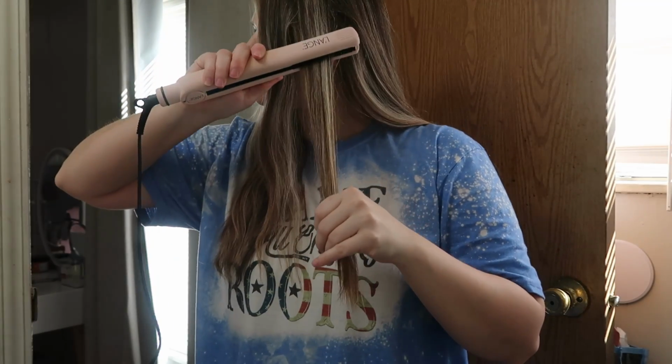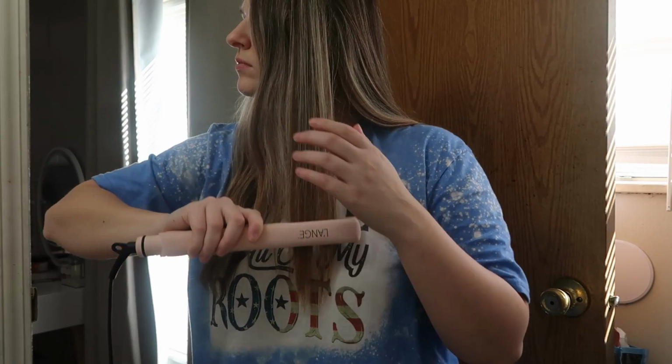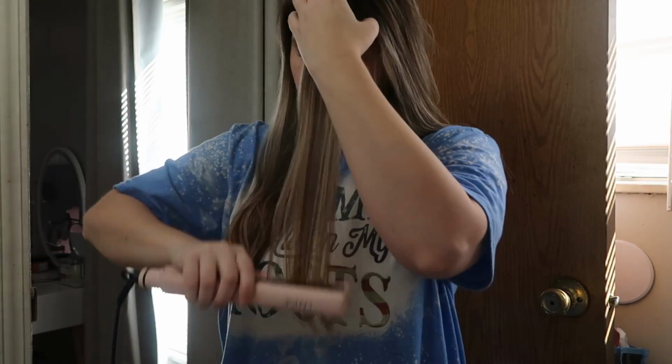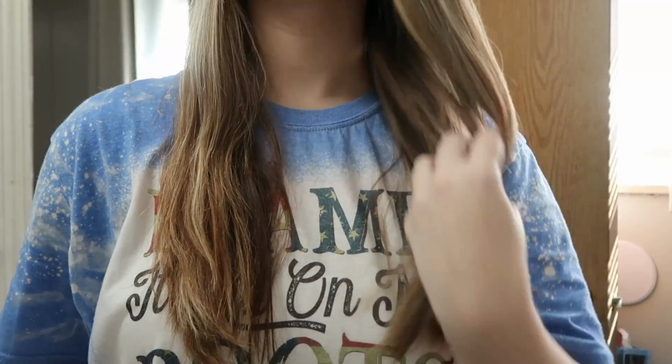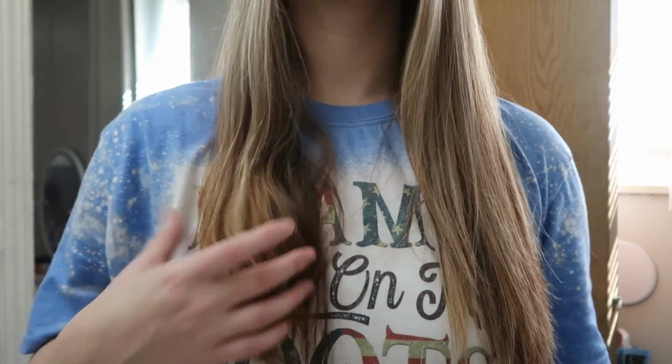So today I'm just going to run through my hair with my straightener, throw on some comfy clothes, and this is my look for the day. And here's just a quick clip of what my hair looks like straightened and what it looks like natural. So I do have a slight wave to my hair naturally.